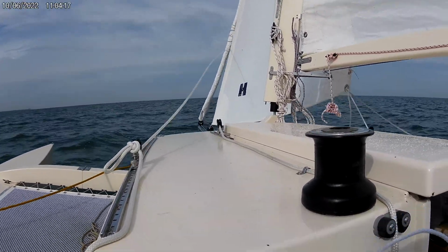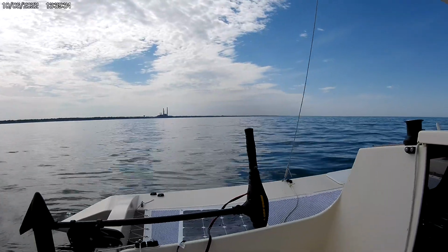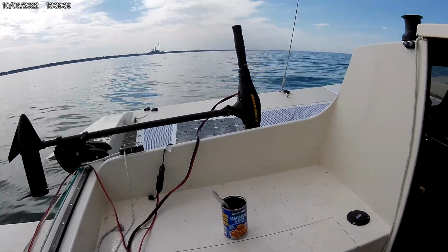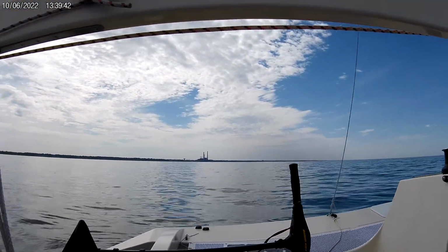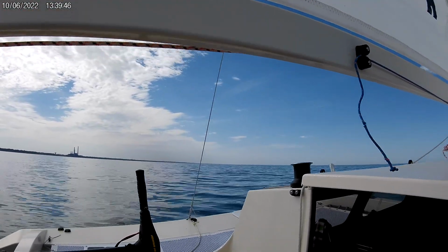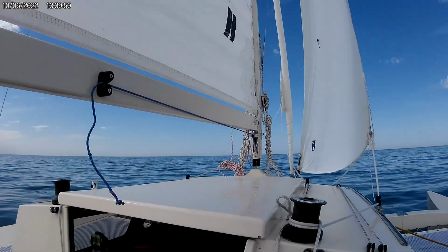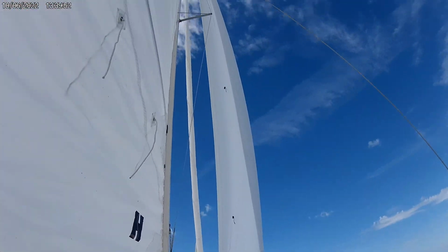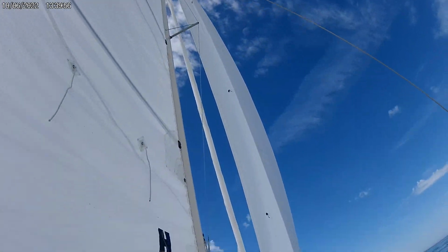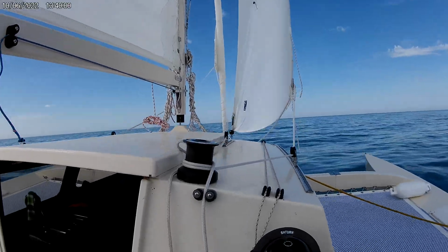And some rollers come through now and then. About halfway home, off of Avon Point, just had some beefaroni. The wind has died. I'm moving 1.4 miles an hour, but we'll see. It's just trying to make up its mind what it wants to do this afternoon. It would have been nice if it would have kept blowing. I would have been back in and taking stuff down already.